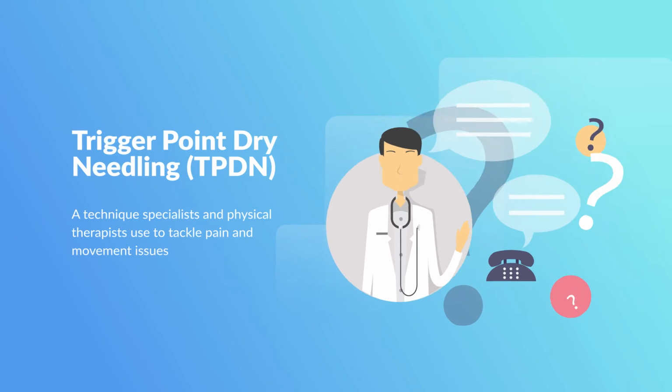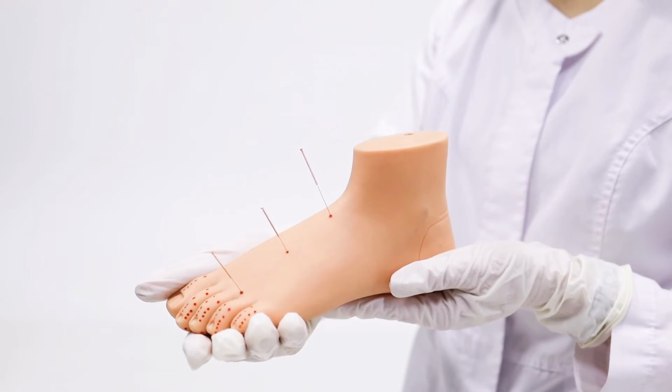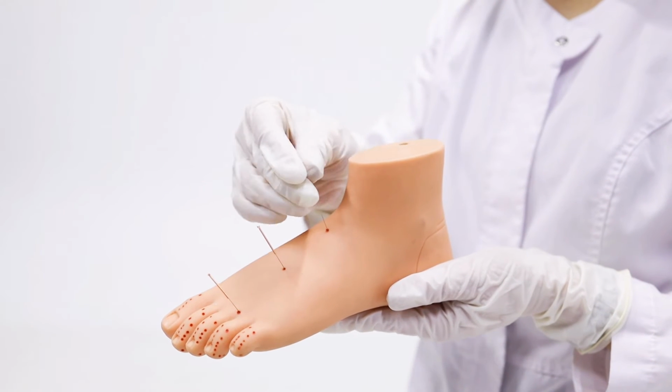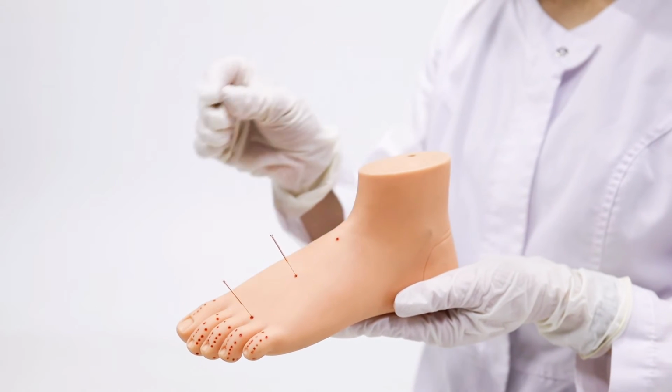For those of you scratching your heads, dry needling is pretty much what it sounds like. It's trigger point dry needling, or TPDN, a technique specialists and physical therapists use to tackle pain and movement issues by inserting thin needles through a patient's skin to treat myofascial trigger points. Trigger points are tender portions of a muscle which are highly sensitive to touch. Inserting these needles helps to alleviate the pain in that trigger point area without containing medication. Thus, professionals refer to it as dry needling.